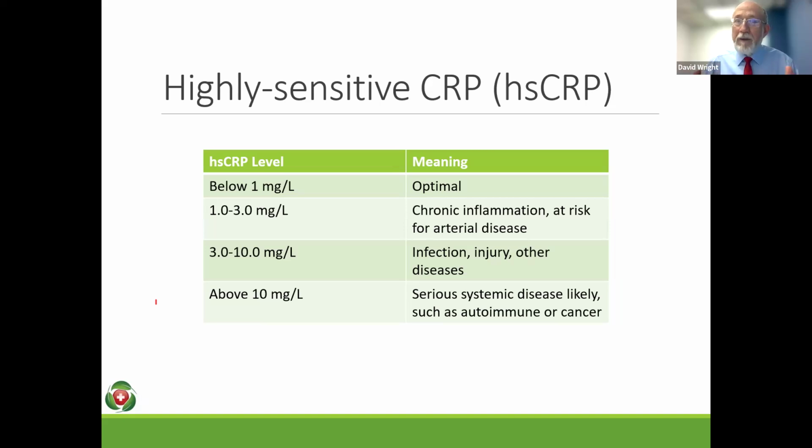So you do need to ask patients about any symptoms they've had in the few weeks prior to getting this test drawn. The majority of the time when it's elevated, though, it's going to be between 1 and 3. They're not going to have had a recent infection. They're not going to have had an injury. They're not ill. They feel fine, but they have chronic inflammation. And this group, between 1 and 3, are the ones at really high risk of likely already having arterial disease.